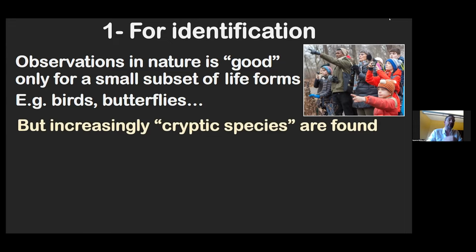But even for birds and butterflies, we realize today that many of what we thought were good species can actually be multiple species. And that's what we call cryptic species, where you can have multiple species that look exactly alike, and you need to do more analysis. And for doing that, you either need to collect some samples like DNA, for example, or you need to take measurements on the individuals. And so that will often require a sample, but most of the time it will also require having specimens.